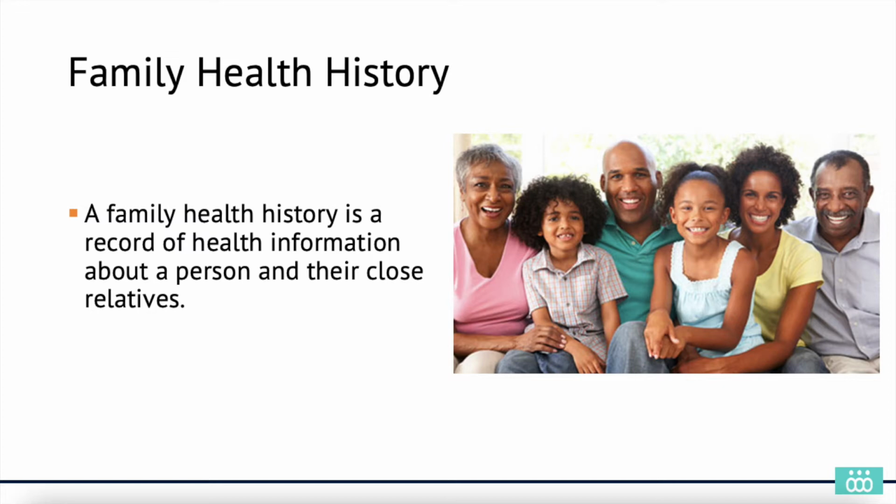So we all recognize certain traits such as curly hair, dimples, or athletic ability that might run in families. But risk for certain diseases such as asthma, diabetes, cancer, and heart disease can also run in families. Everyone's family history is different. But by noticing patterns among our relatives, healthcare professionals can determine whether an individual or family member or even future generations might be at an increased risk of developing a particular condition by looking at your family health history.